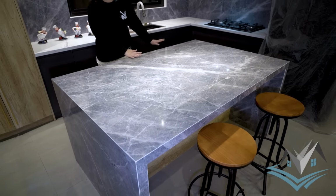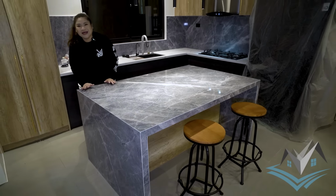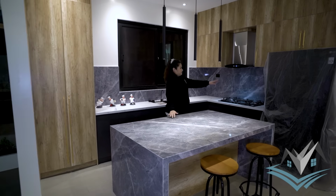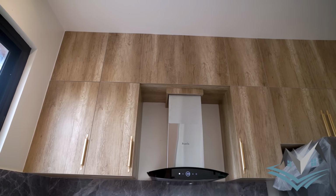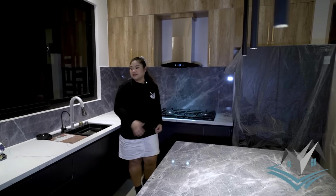And then this is a waterfall. Waterfall countertop, meaning yung pagkakatabas nila diretso dito. Yeah, wala tayong cut here. Looks very nice. Refrigerator, this is included. Cooktop, range hood, included din po.